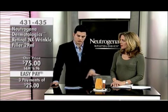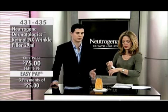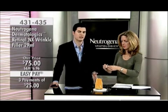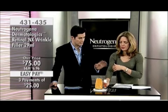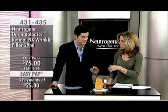This is another product, and you can absolutely use it with the eye cream, but this is targeted for those deeper lines. It's actually that hyaluronic acid does a much better job with the deeper lines. Nasolabial lines, marionette lines, the forehead lines, and the 11s in between the brow. And just a tiny little bit is enough to do all those line areas.